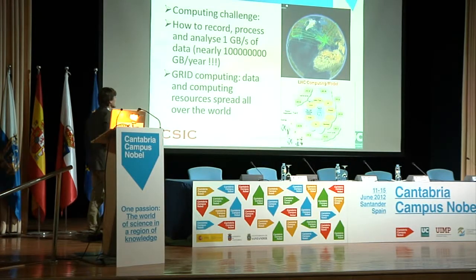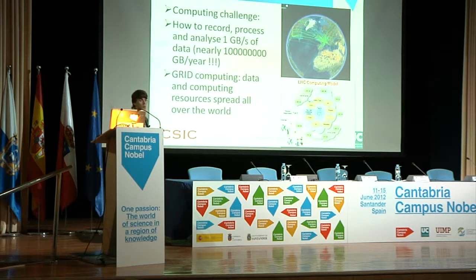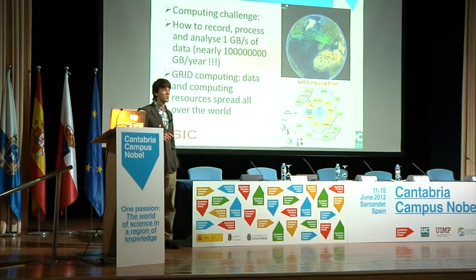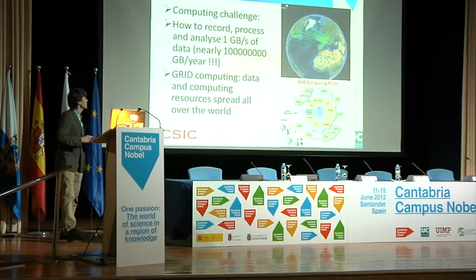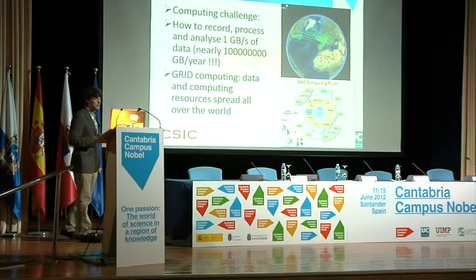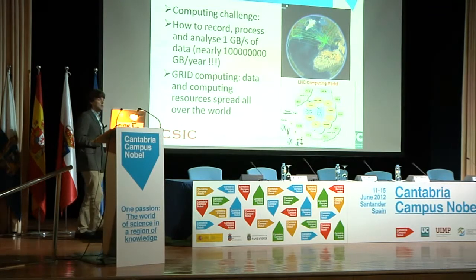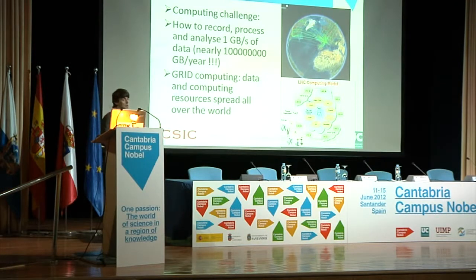Still one more challenge, and this usually you don't see on this kind of talks. But since I'm in the field, I also always spend one slide on that. There is a problem with computing. These experiments are producing about 1 gigabyte per second of data, which means about 100 million gigabytes per year. And it's something that you have to process, analyze, store, and so on.